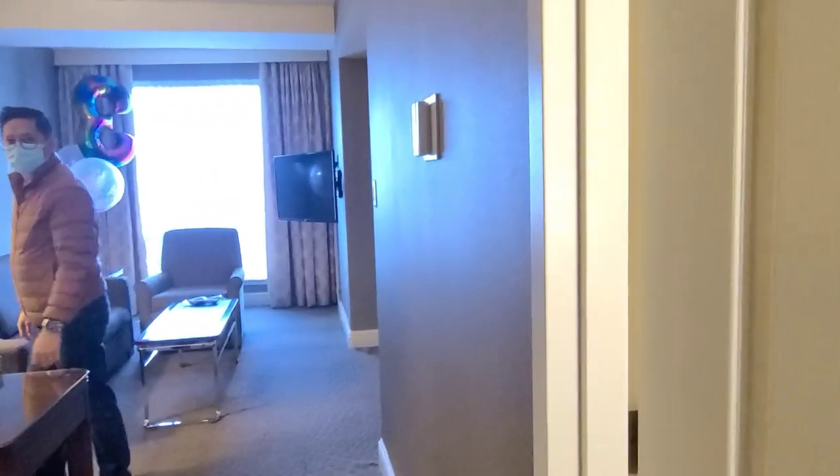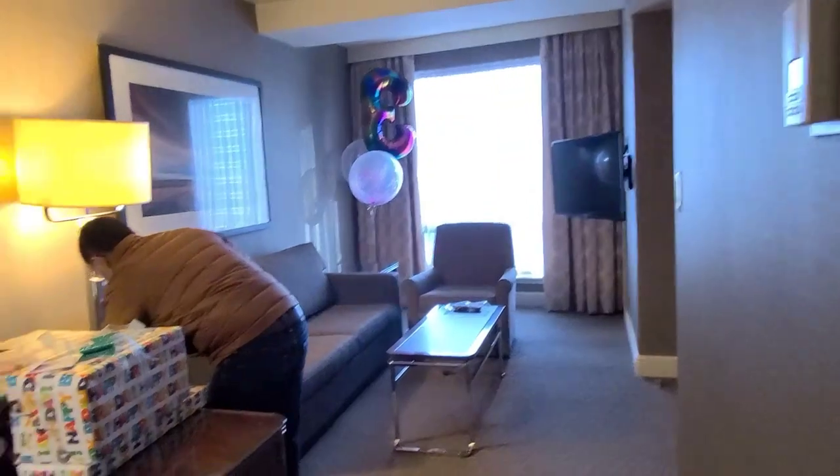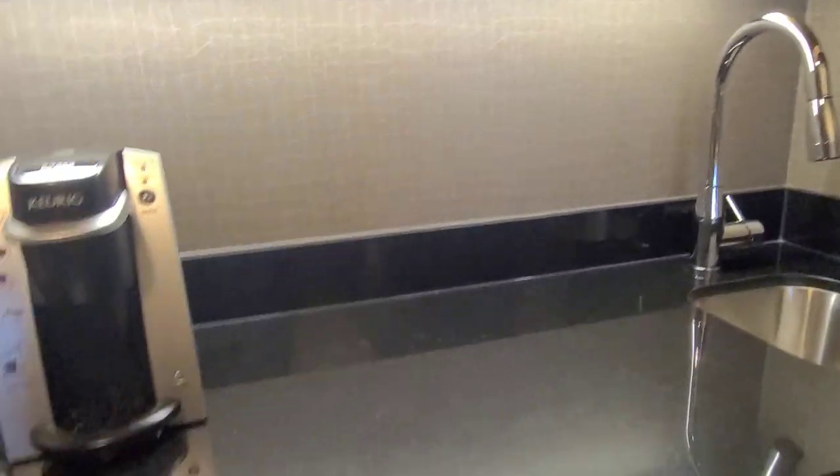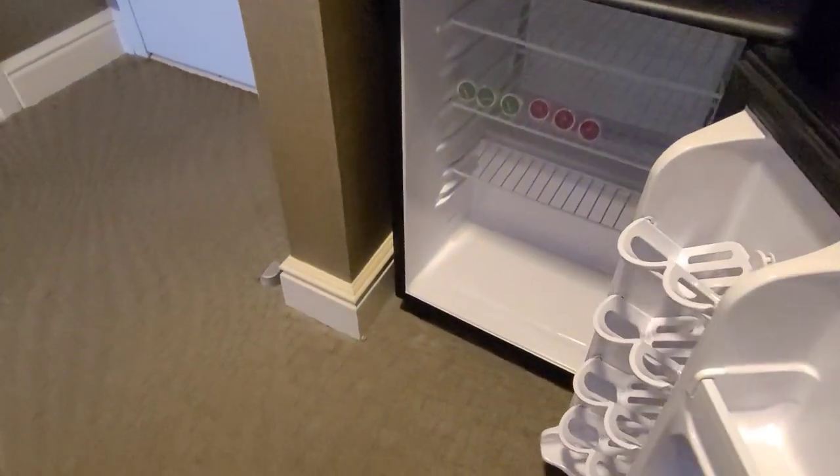in our room. We are room 819. So let's go in. When you go inside, makikita natin agad. Microwave. May little sink para kung gusto niyong maghugas. May fridge. Let's see the inside of the fridge.